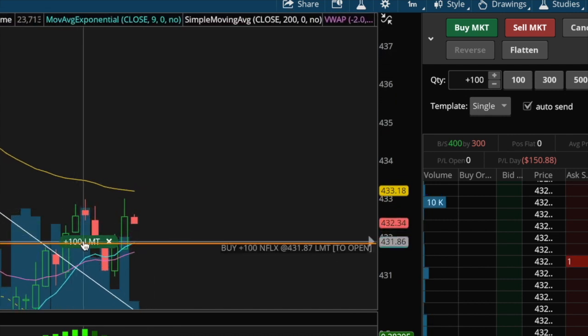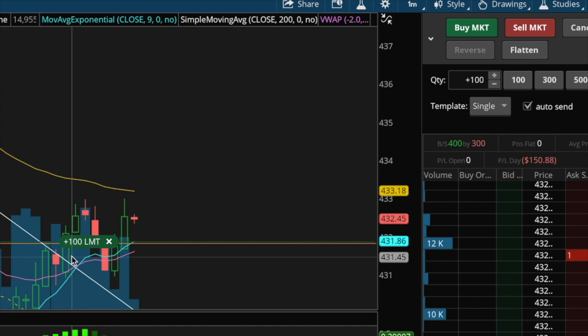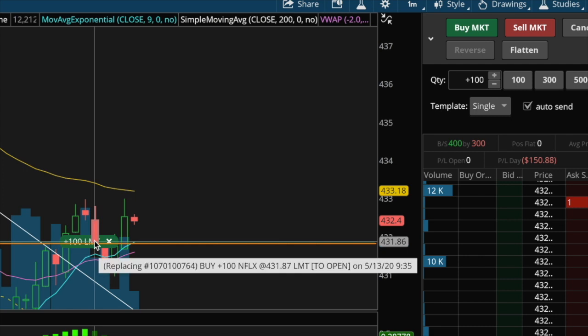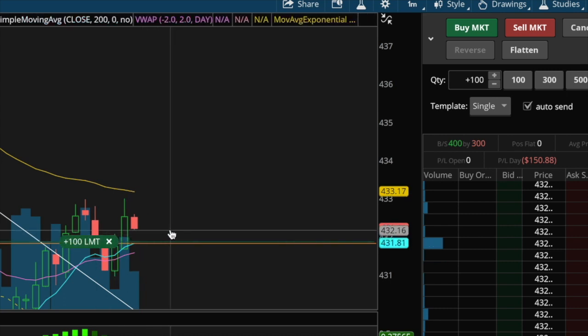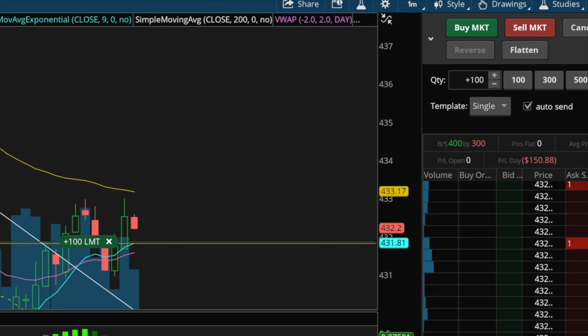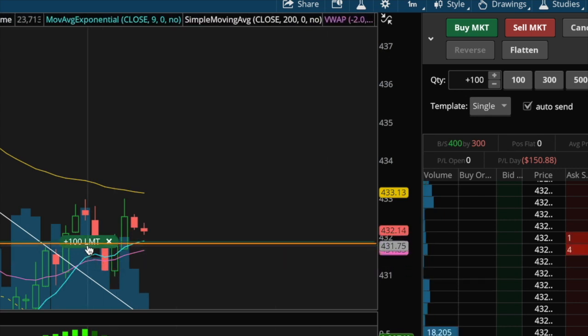I'm gonna pull this down to the 9. That would have picked me up if I didn't move it. L2's flat. About a 15-cent spread. 1,500 short just printed. Come get me.